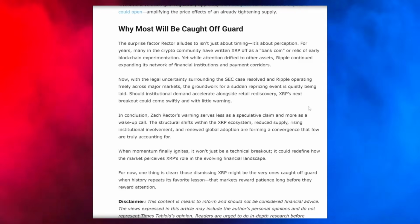For years, so many people in the crypto world have completely written off XRP, calling it a bank coin or some old relic from the early blockchain days. They've basically dismissed it entirely. But here's what's incredible. While everyone was busy chasing shiny new coins, what was Ripple doing?